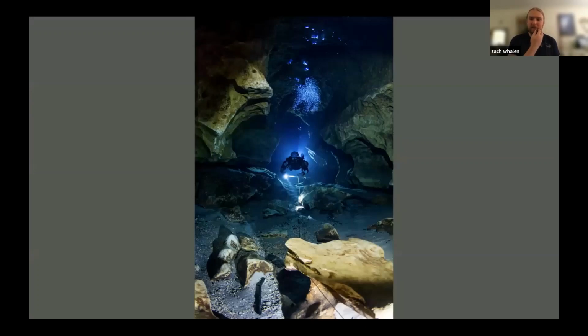This is probably one of my favorite shots I have taken in a cave. Again, it requires a lot of communication and teamwork. There are 2 divers in this shot. So we communicated, this is again in the cave Little River that has quite a bit of flow in it. So we're working against the flow, we're working against time.